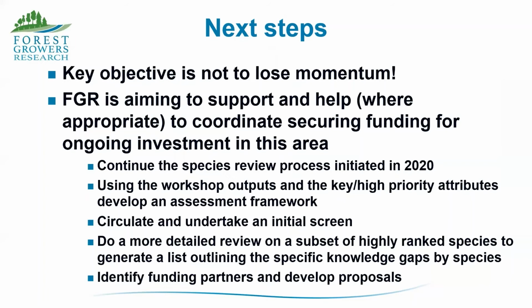In doing so, FGR is aiming to support and help where appropriate to coordinate the securing of funding for ongoing investment. To do that, what we have undertaken is a continuation of the species review process that was initiated in 2020, and that report's available on the FGR website. We've also used the workshop outputs and the key priority attributes to develop an assessment framework. This is where we are today.